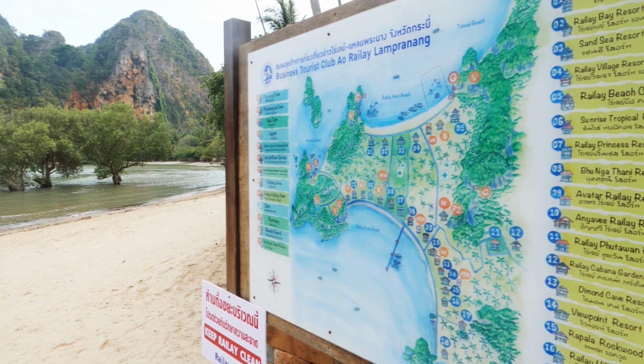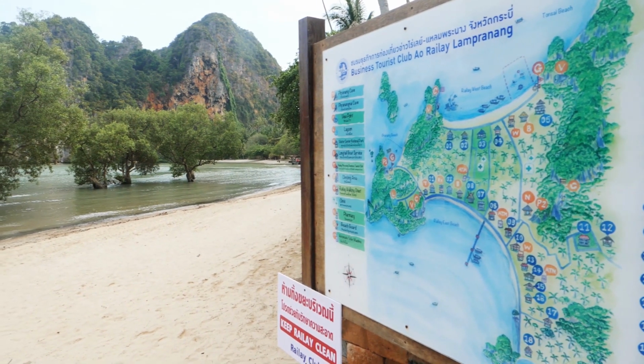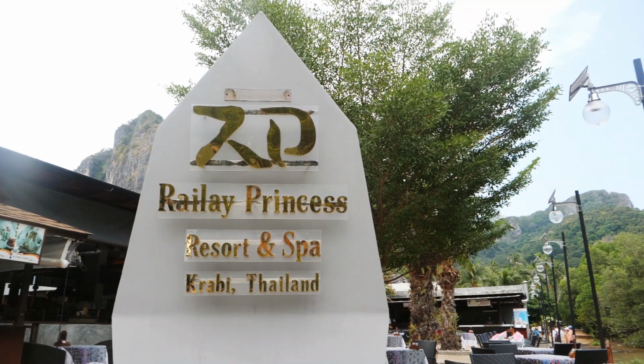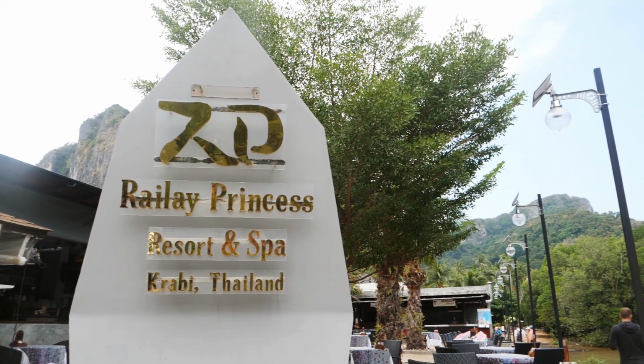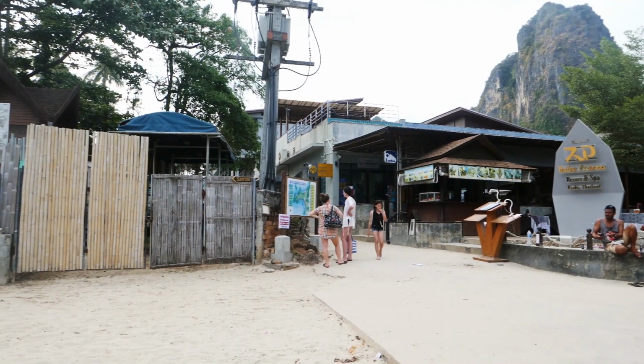So one of the really nice things about Railay is that they do have signs and some maps just about everywhere. Where we're starting here at the pier, you are right across from Railay Princess Resort. It has a huge rock in front of it, so it's hard to miss.